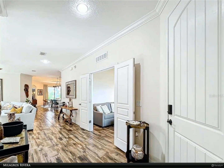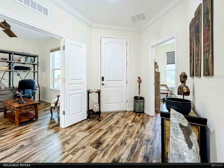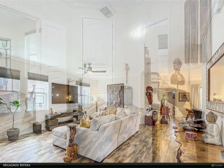As you enter, you will feel the welcoming feeling of this home, the comfort feeling after a long day's work. You can enjoy the den/office on days you work from home or just want to relax by reading a good book with some peace and quiet.